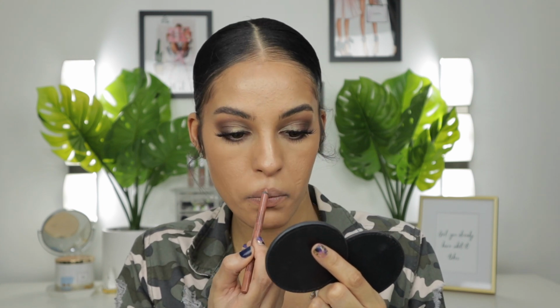It's finally time for the lips, and I'm just gonna line them real briefly with this NYX Slide On Glide On pencil. This is in the shade Sugar Glass. It's one of my favorites, and I feel like it's gonna pair up nicely with the lipstick, so I'm just using it very quickly to line my lips.